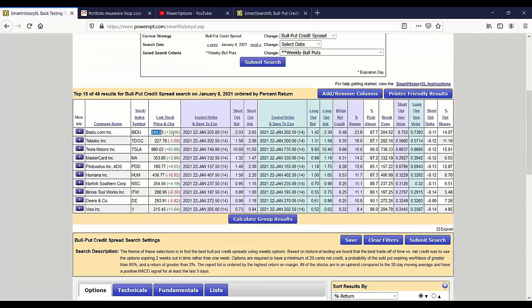All right, so here are some positions we had on Baidu. This was from January 8th. This would have matched that default criteria if we ran the search near the end of the day, January 8th, last Friday. Baidu, Teladoc, Tesla. I'm going to look at MasterCard real quick. Stock was at 353.85 last Friday.